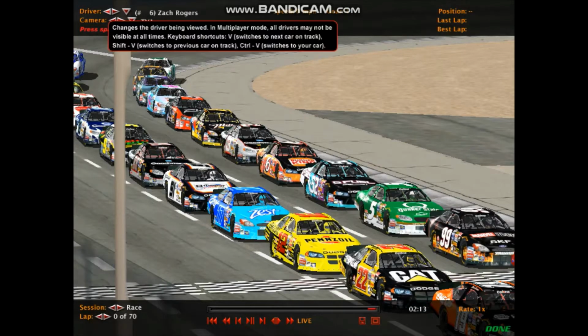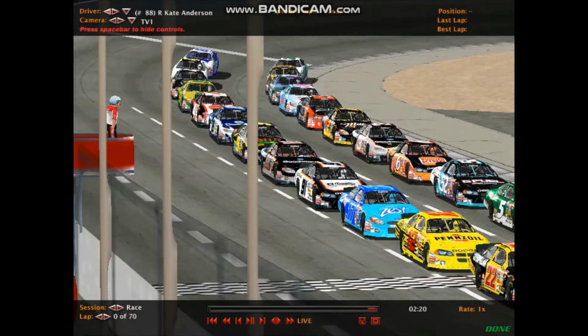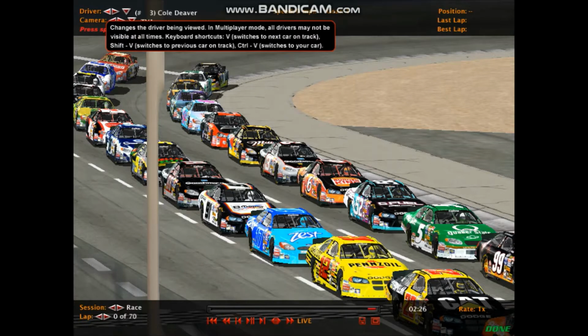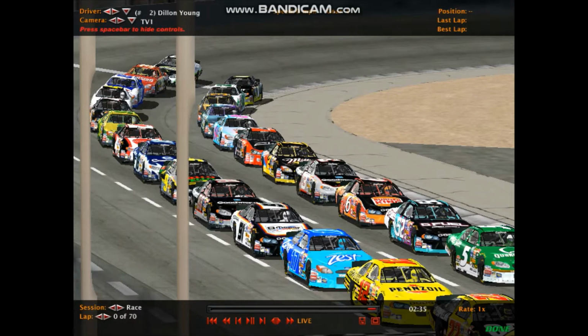Next row has 2-time winner this season Zach Rogers in car number 6. He's alongside the girl who stunned them all in the Pepsi 400 at Daytona, Kate Anderson in car number 88. Next row down has Cole Deaver in car number 3, the GM Goodwrench Chevrolet. He won the race at New Hampshire. He's alongside our third in-car camera, Kyle Matthews in car number 9, the Meliella Pontiac. He won this season at North Wilkesboro.